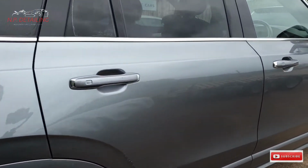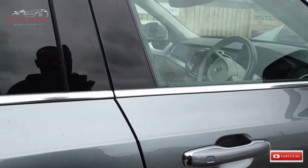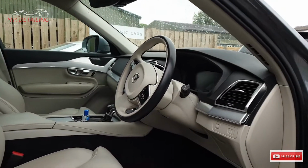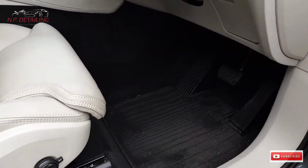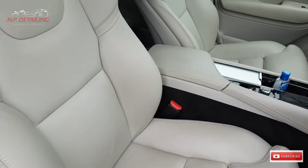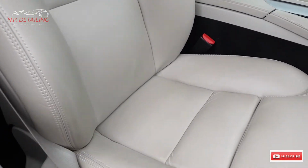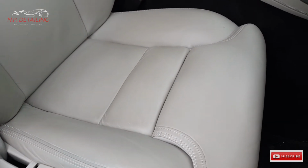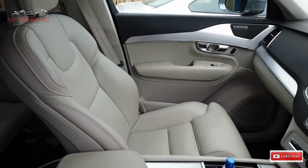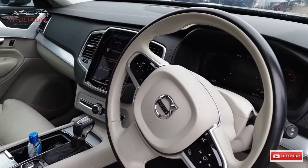This is a good wash, decontamination, and just a clean up of the interior. So just a hoover, clean up the seats, treat the leather, make sure it's protected. So the inside's not too bad.